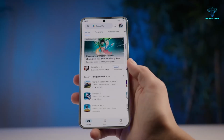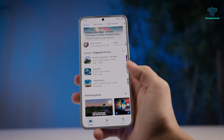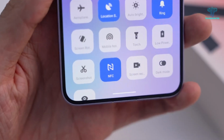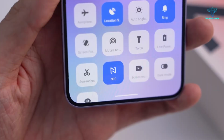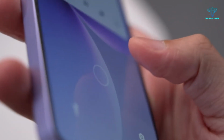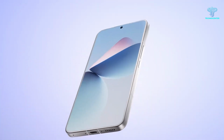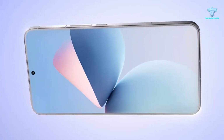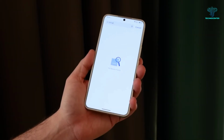The smartphone received a 6.55-inch AMOLED screen with a resolution of 2340 by 1080 pixels, a peak brightness of 1800 nits, and a refresh rate of 120 Hz. The screen bezels are extremely thin, only 1.74 millimeters, which makes the appearance of the device even more premium.